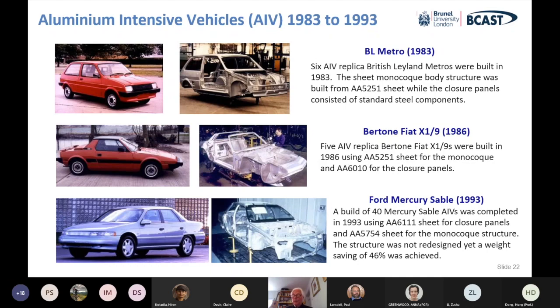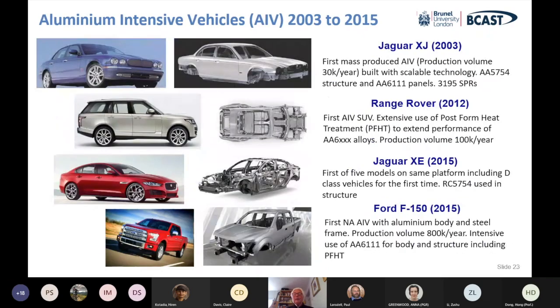Then we did it again with Ford in North America. This time we built 40 of the aluminium AIVs. This time, as well as using a 5000 series for the body structure, we were using 6000 series outer panels. And again, the structure was not redesigned because it was aluminium. It was still the steel designed vehicle, but just rebuilt using aluminium panels and parts. So that was 10 years. We went from six a year to 40 a year.